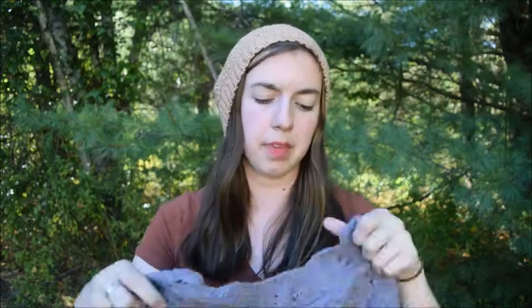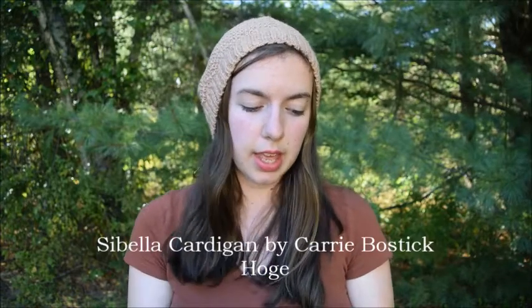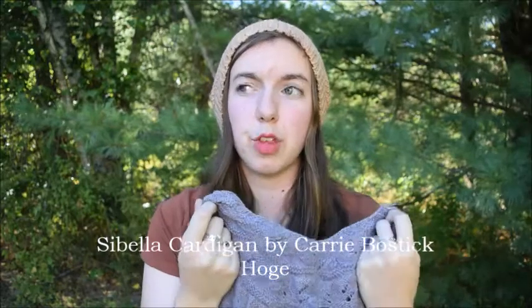So in my last podcast, I was asking for some advice about a sweater I had made that had turned out smaller than I thought it would, or than I hoped that it would. The pattern is the Sibella cardigan by Carrie Bostick Hoge, and I knit it in Knit Picks Palette. So if you remember from last time, my conundrum was that it was too small. The sleeves were tight, and I just didn't like how tight it was across the front, across the bust area. Just was not a fan.